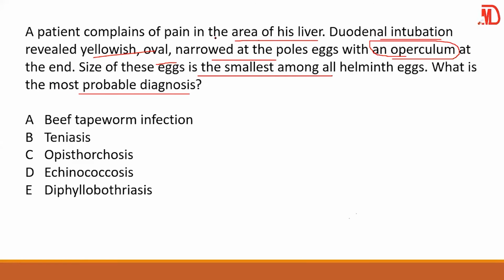Again, look at the complaint. In the liver. So this is a liver fluke. Another name for liver fluke is opisthorchiasis. It can be obtained from uncooked or undercooked salty fish. Again, it is the smallest among all helminths. And the operculum should direct you that this is opisthorchiasis. So your answer is C. All right.